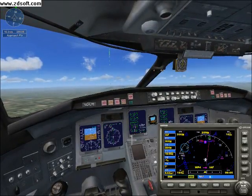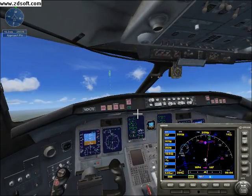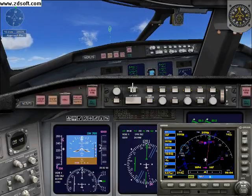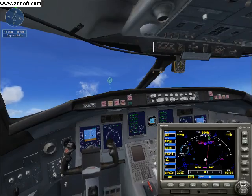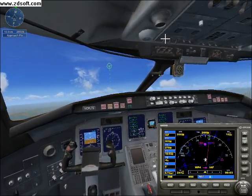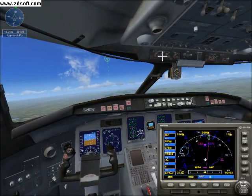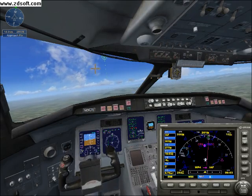Bring the thrust back to about 50% N1, then adjust it to maintain 210 knots. Since the weather's good, the controller will line us up with the runway and give us clearance to proceed to the airport visually once we have the runway in sight. Don't exceed 250 knots below 10,000 feet.